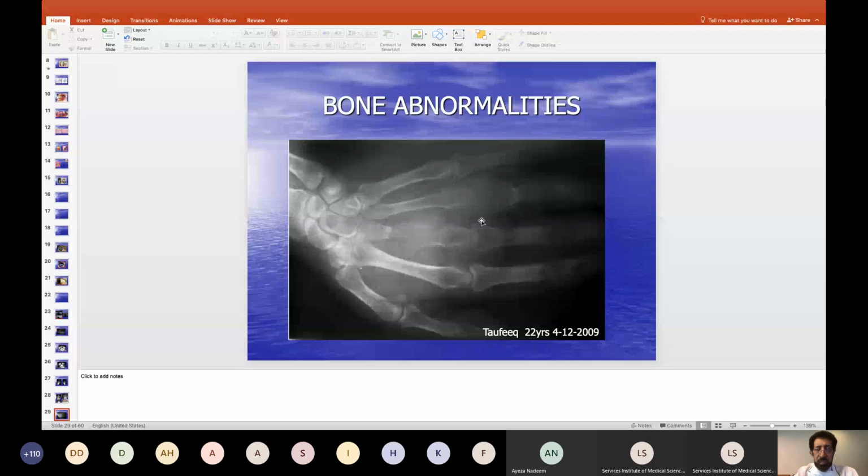Chota si chot lagti hai, there's a trivial trauma and the patient will suffer from fractures. So that is what is going to happen.